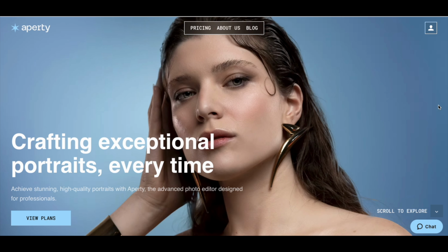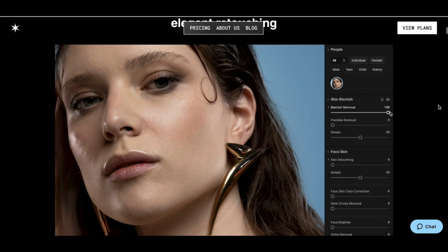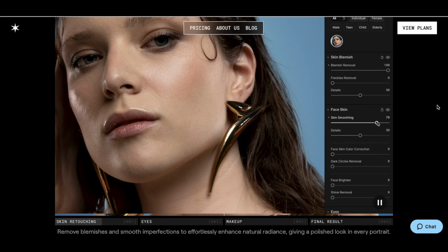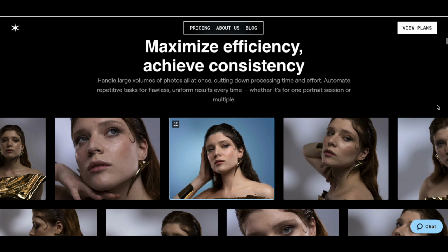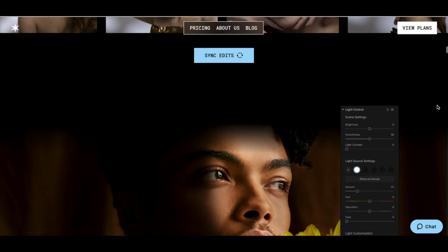Let's begin with editing software. This is super special new software for portraits. So for those photographers who love to capture photos of people, Skylum Aperty is for them, or for you if you're shopping for yourself.